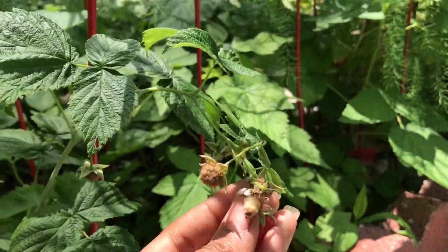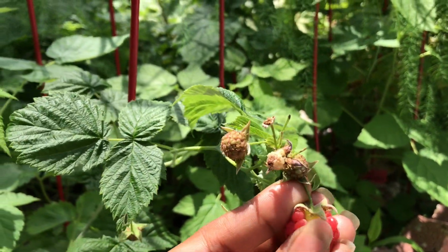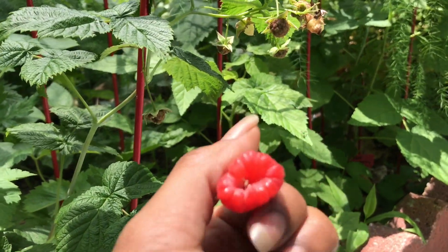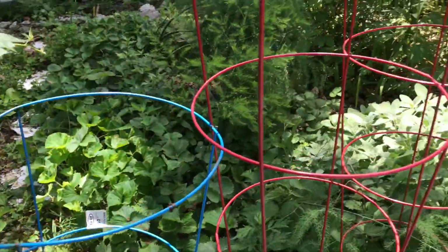Wow, I wish I had more. I know there's one more. Hold on. That tastes so good. I think I'm gonna pick that raspberry and it's not ready. That was good. That was so good. Okay, well now I'm sad because I don't have any more.